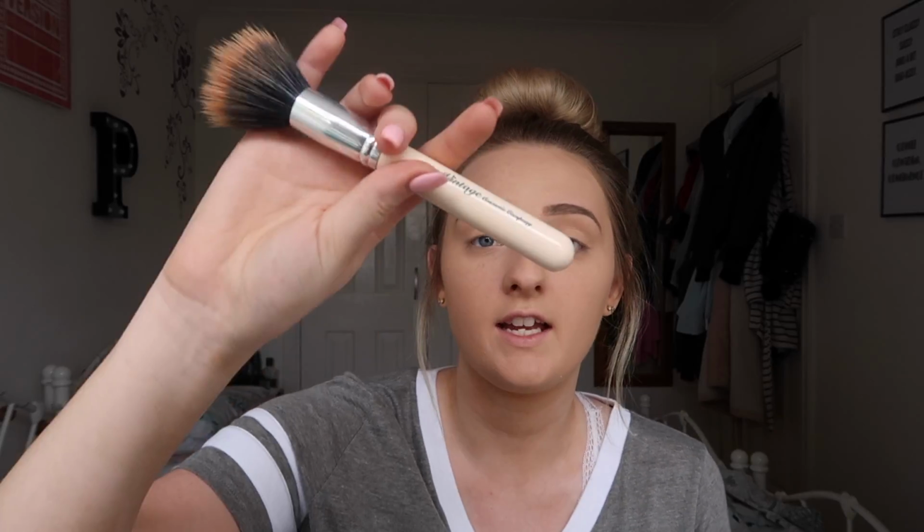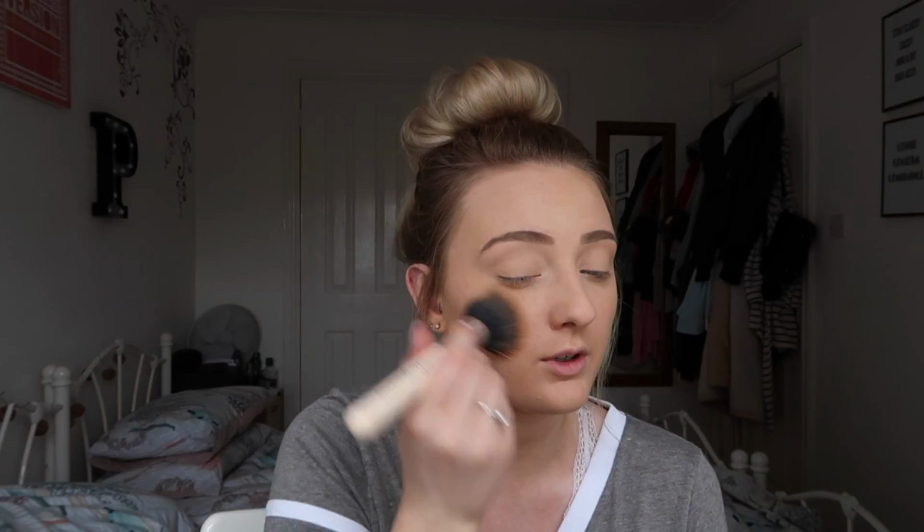After that, I'm going to take the Vintage Cosmetic Company stippling brush. This is for powder, apparently it says on the handle, and I'm literally just going to powder the rest of my face so everything is set in place. There we go. I think I'm going to move on to eyes now, so I'll zoom you guys in.